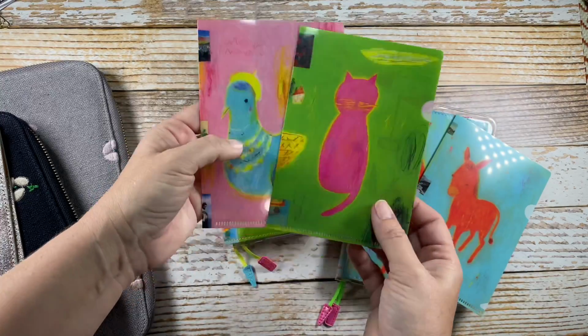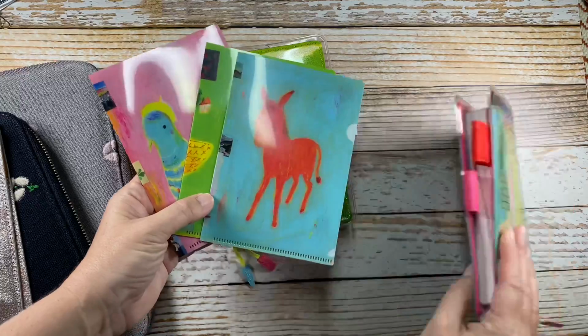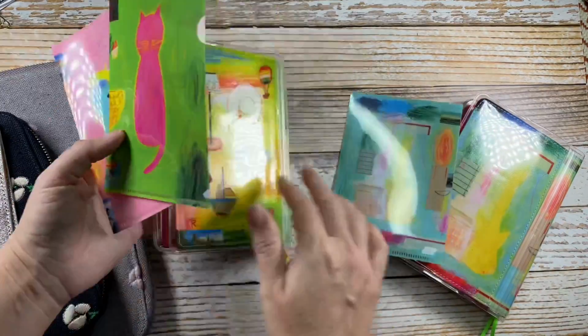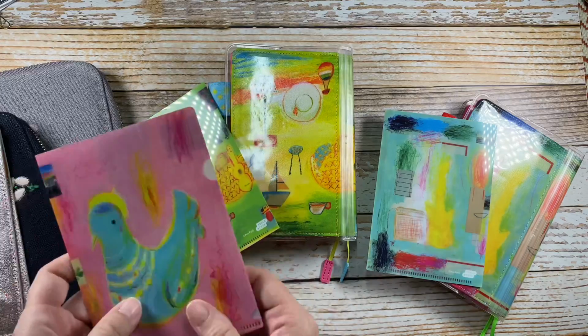I like to use mine almost like a bookmark though, especially if you don't already have a pencil board inside the book. So the little folder set is just precious, and the fronts match the front, and then the back matches the back design as well. So how neat is that?